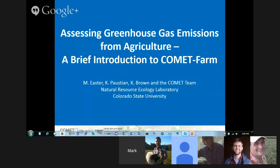The organization was founded in the early 1970s. And we've been involved in developing greenhouse gas inventory methods and decision support tools associated with greenhouse gas inventory methods for basically about the last 20 years. The Comet tools have gone through quite an evolution, and they really started in about the year 2000, and I'll have a timeline to talk with you about that.